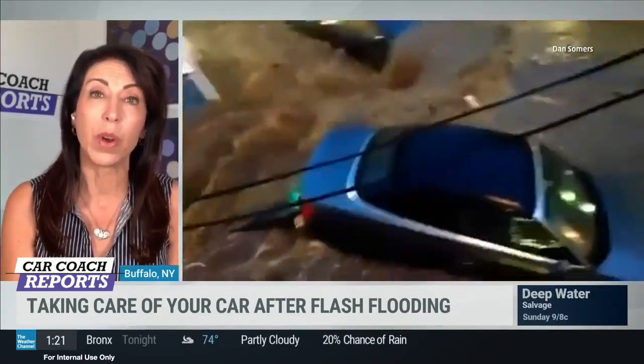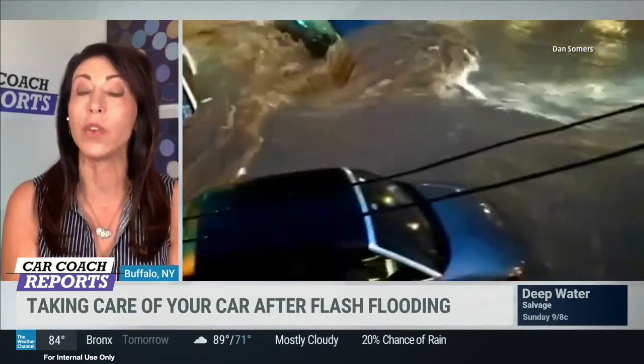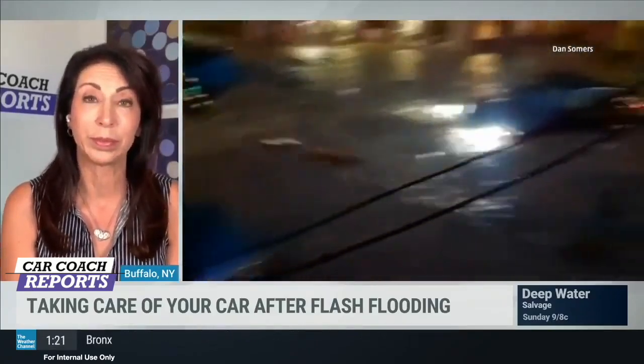Now, the problem is when the water starts to rise, it only takes a foot of water for your vehicle to start floating, and that will give you anxiety quite quickly.